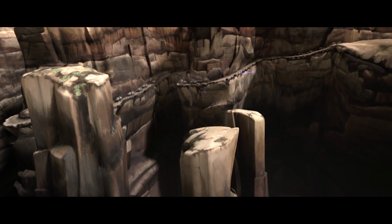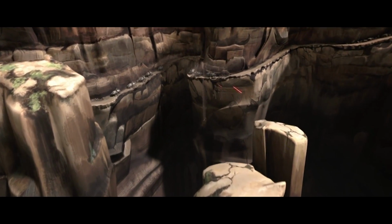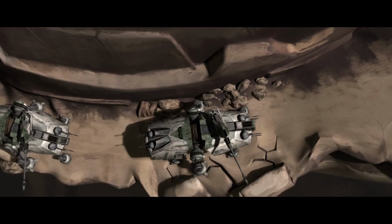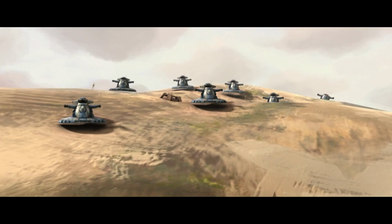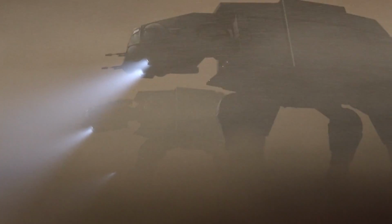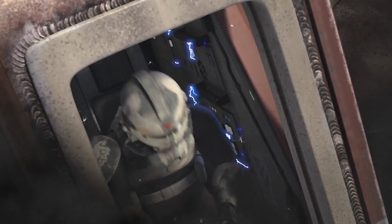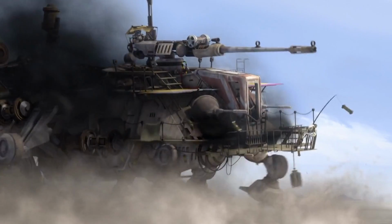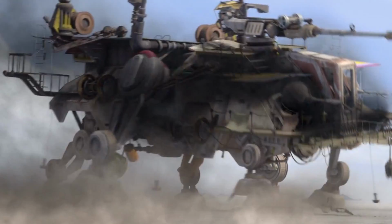Anyway, in order to attempt such feats, the ATTE must use its 6 stubby legs that could move the tank at an impressive speed of up to 60 kilometers per hour, faster than the AAT hover tank platform and around the same speed as the ATAT. The additional pair of legs in the midsection of the vehicle gives it extra balance, and meant that even if one leg or 2 legs were destroyed, the ATTE could still remain standing long enough for the crew and passengers to evacuate.